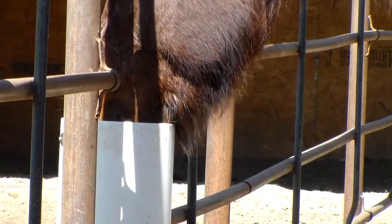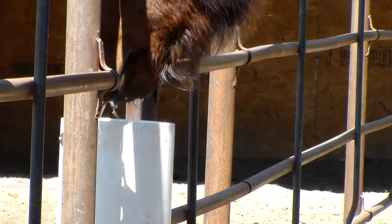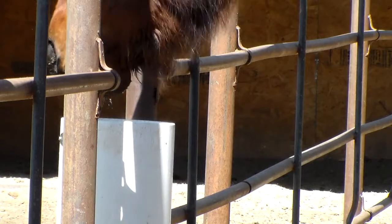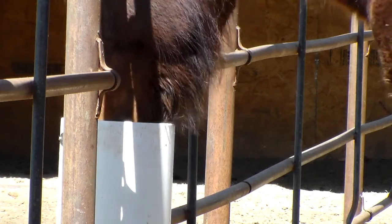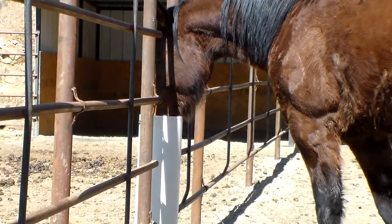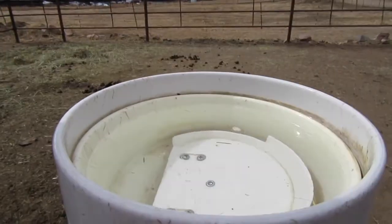They're pretty bulletproof, really. Before we had tanks with heaters in them, and it's probably reduced our electricity bill about $250 a month. So that's huge. It helps us out so we can buy more hay. How about that? We don't have to scrub tanks. We don't have to clean tanks.